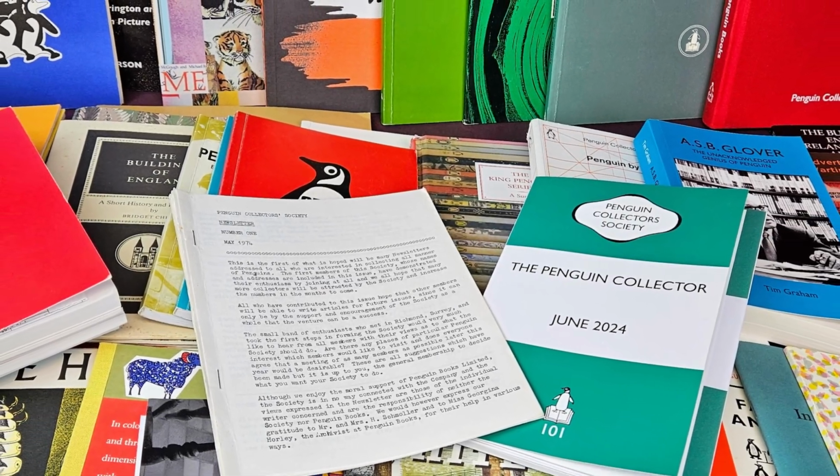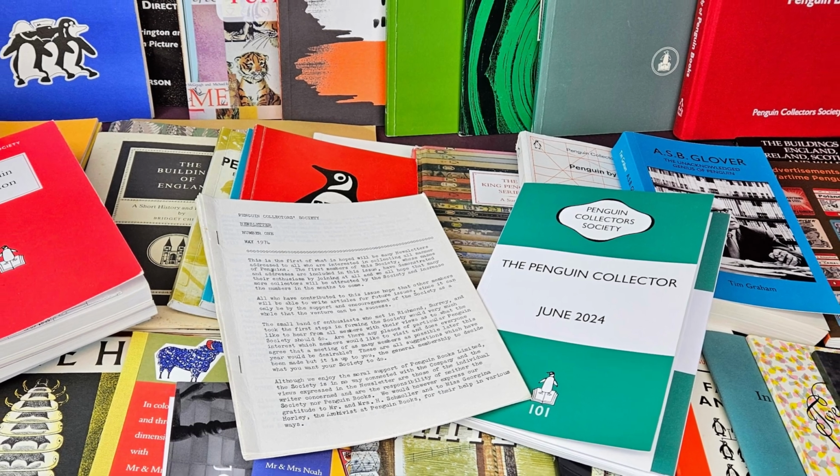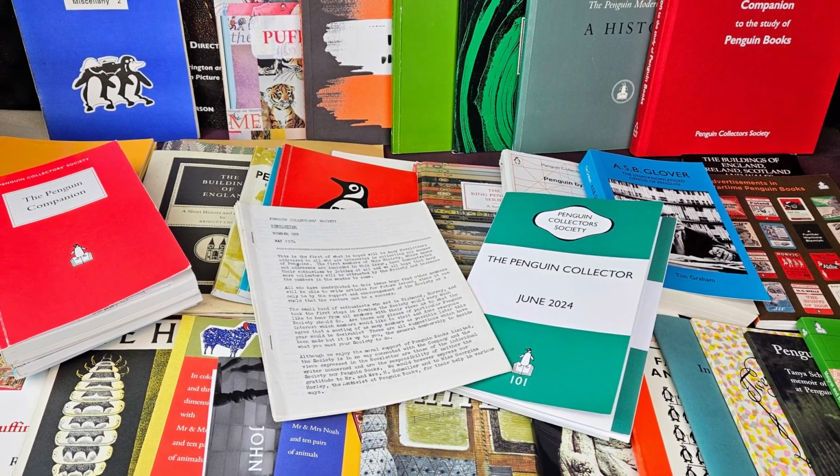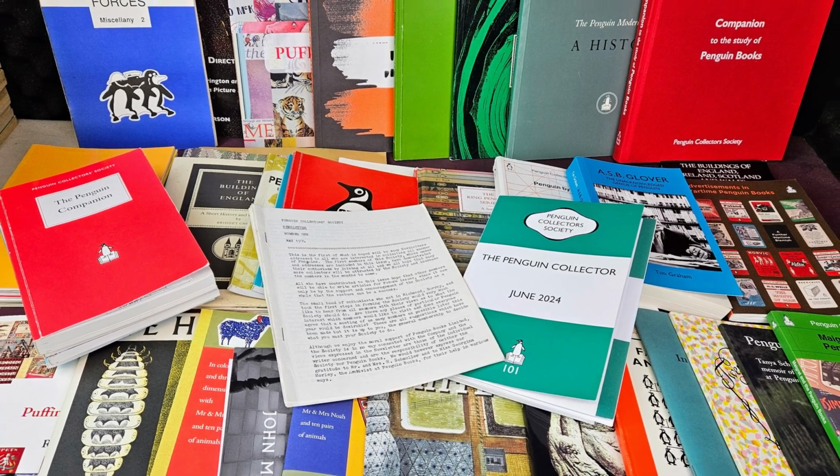This time we'll be taking a look through my collection of vintage Penguin Collectors Society newsletters and their fantastic publications. So sit back, relax, and let's get to it.